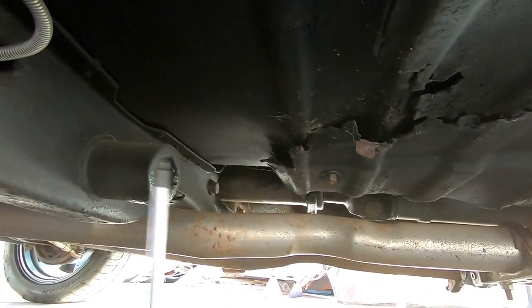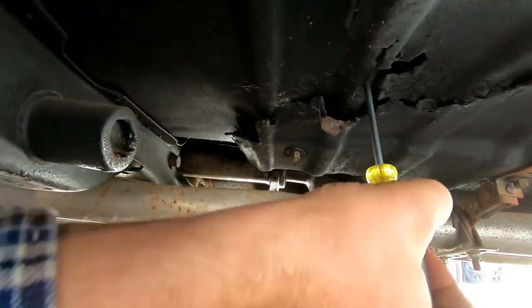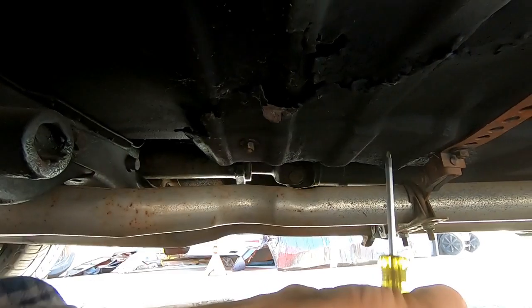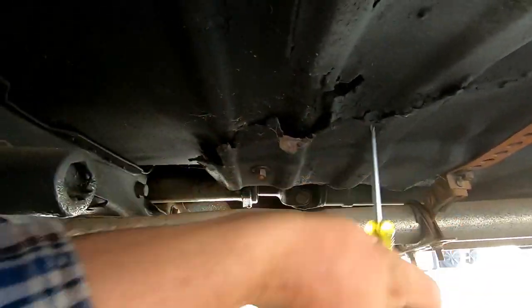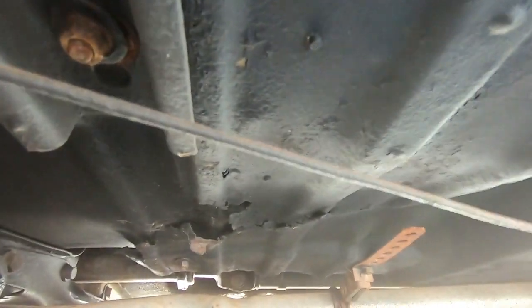Now, if somebody's not going to let you bring a screwdriver, you don't have to kill the thing, but just check it. If it's a nice solid thud, then you know the floor's good, which, see, that's not a solid thud. That is. And I can see the whole driver's floor on this thing is junk.